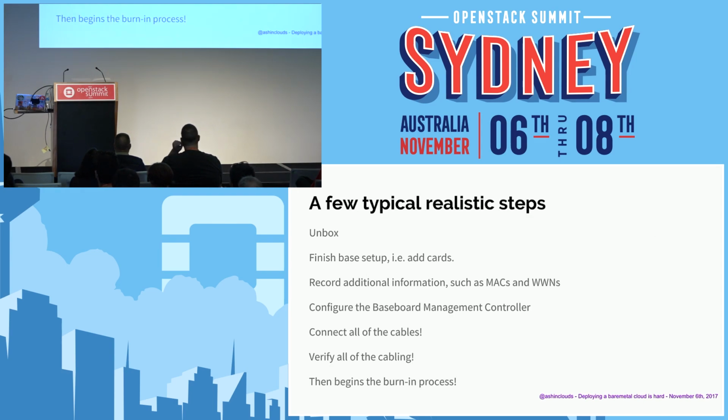So just for those who don't deploy bare metal in their spare time, or deploy bare metal clouds, or just bare metal in general, you have some realistic basic steps. You unbox your hardware. You finish your base setup, which could be addition of like HBA cards if you have multi-million-dollar SAN environments. You usually start doing inventory and information collection, either manually or automatically. Somehow you have to get all this information, especially if you're running those multi-million-dollar SAN environments, because someone has to punch in those numbers.